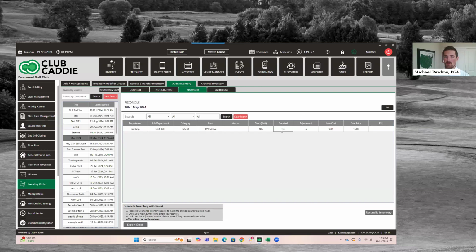That's on purpose. We kind of give you that point of no return when you click on reconcile, just to make sure that everything is okay. But yes, clicking on reconcile will adjust everything.